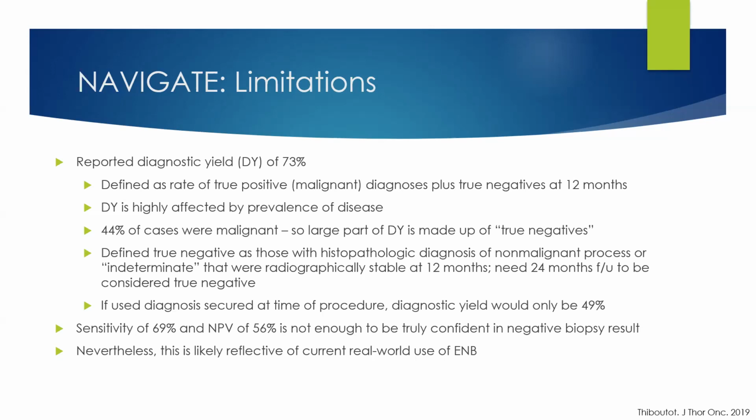So the more cancers you have, probably the higher the diagnostic yield will be. That being said, in this trial, 44% of the cases were malignant. If you look at some of the pooled analyses from other trials, ENB is really performed in populations where the prevalence of malignancy is actually 65, 70%. That being said, 44% were malignant.